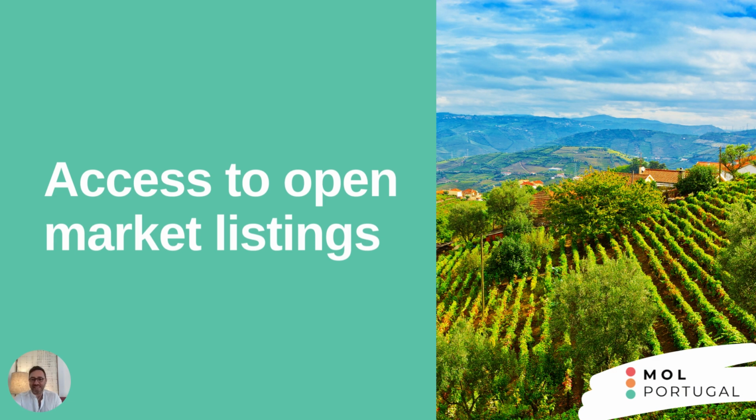To be able to access open market listings, keep this in mind. In Portugal, a real estate agent represents both buyer and seller. Also, each agency only has access to the listings that they are representing. This applies both for renting and for selling. And not all of the agents are keen to share their commissions with other agents. For this reason, if you want to search in the open market, you will probably end up with several different agents for different properties or even from different agencies.